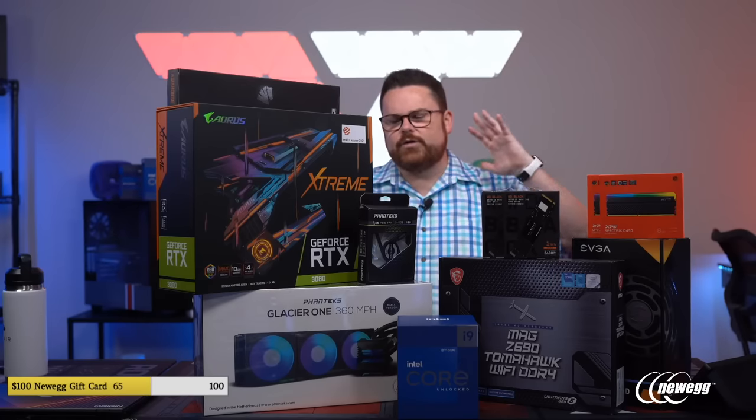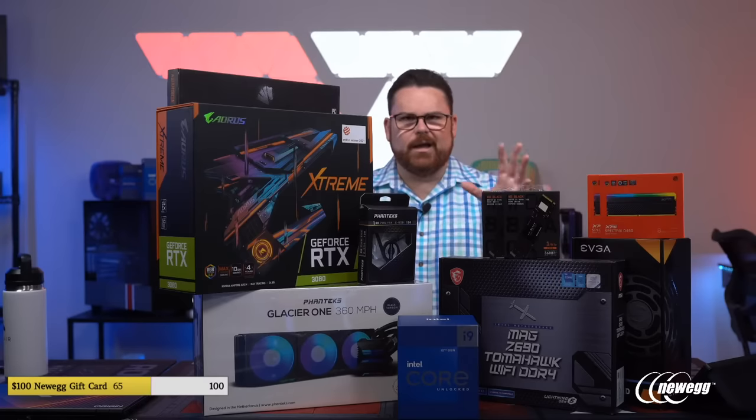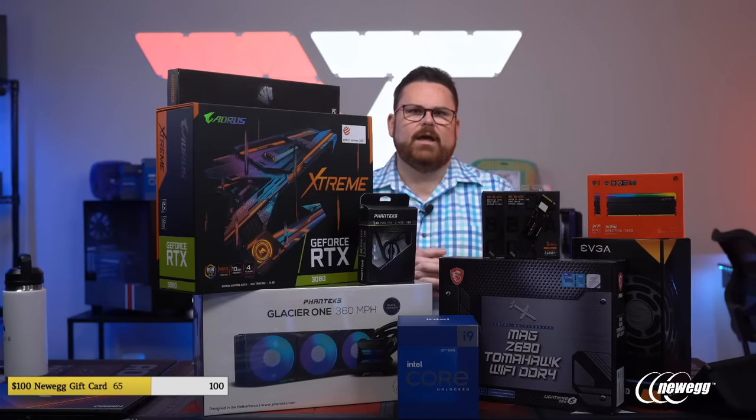The one thing I love is how much room there is in the P500A. It's just a really easy case to build in. It's already got a lot of RGB as it is. And we'll be able to just daisy chain most of this stuff together, which is gonna work really, really well.